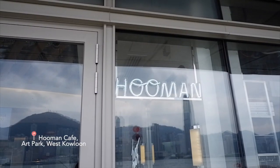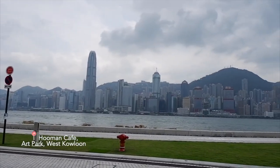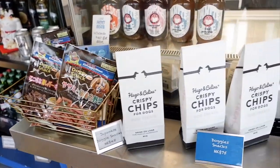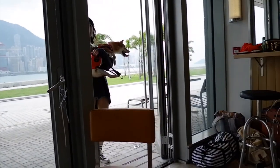20 minutes later. Here at Human Cafe. Sa harap ng Human Cafe, this is the view. Here at Human Cafe, we're excited to eat. This cafe is for human and for puppies. Meron silang ice cream for dogs. Thank you.